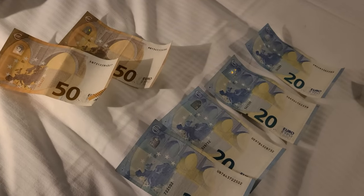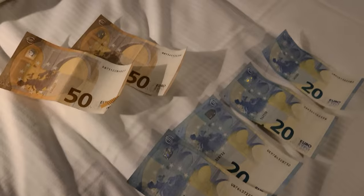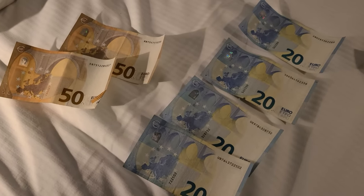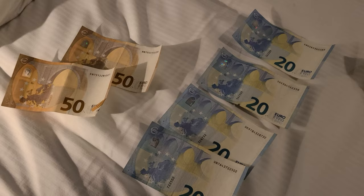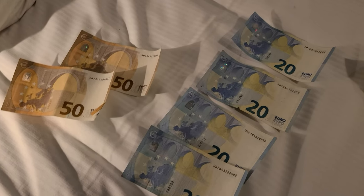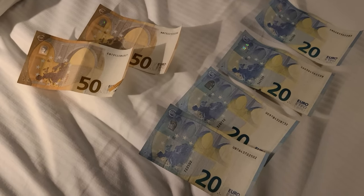I don't have any coins yet, but I think there are no 1 euro bills. They're coins, if I'm not mistaken. So I'm sure I'll see some of those before I'm done. But anyway, these are all going to be in my wallet for spending money. And I think where I'm going out for dinner is cash only, from what I understand. So there you have it. There's some euros, 180 euros' worth.